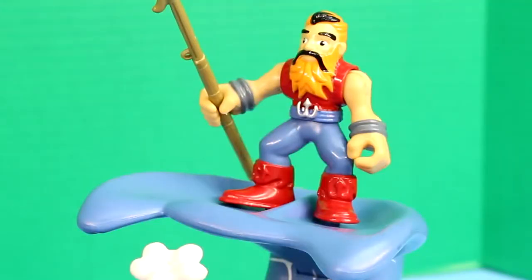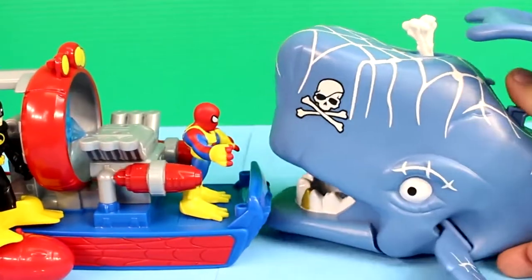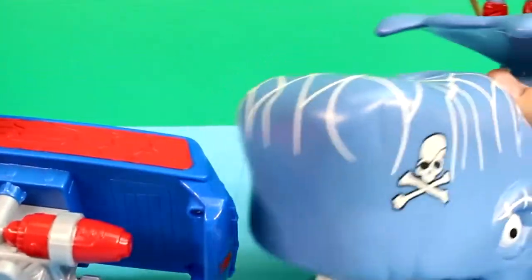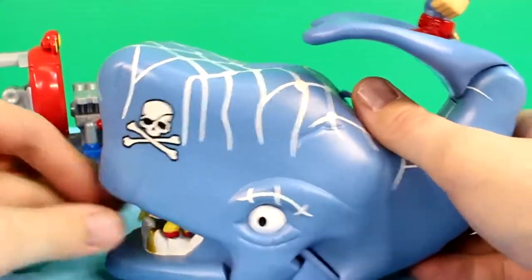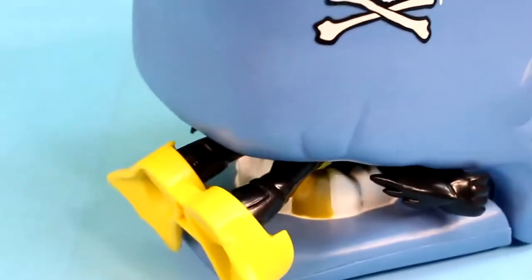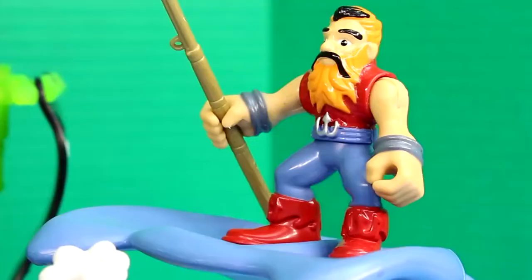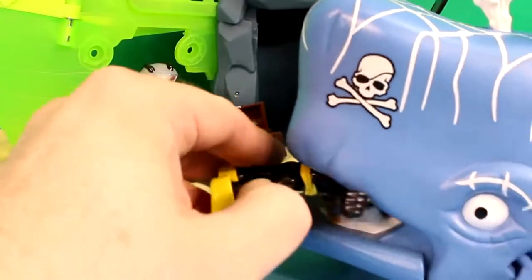I must capture you and return for me treasure. Now come with me. Did you hear that, Batman? He wants to trade us for treasure? Well, that's not gonna happen. Spider-Man, I'm trapped and I can't get out. Where's me treasure? First, show me Batman and Spider-Man.